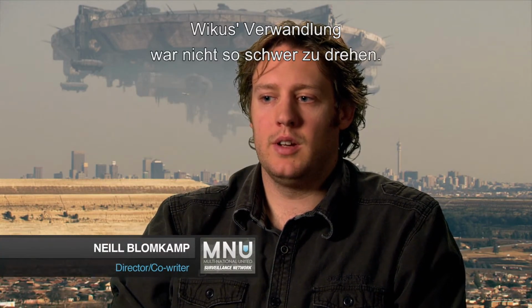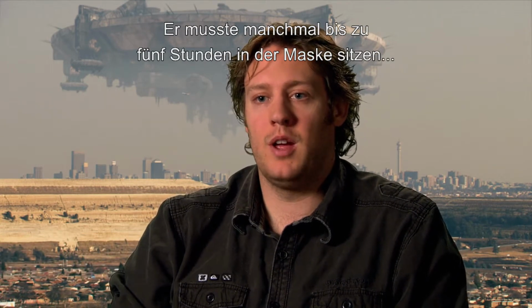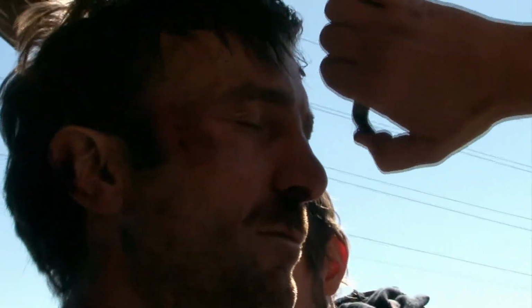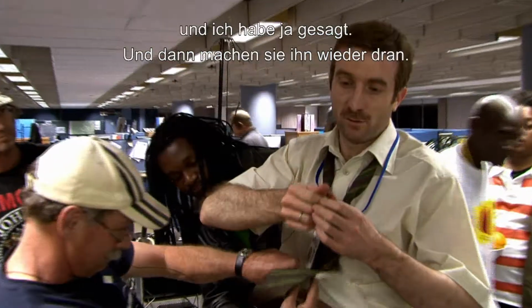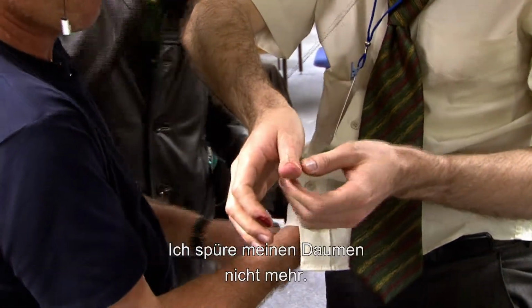Wikus's transformation was actually not that difficult to film. It required sometimes 5 hours of makeup for him, but it was all practical. There's no visual effects with anything to do with his transformation. They just asked me if they could remove the nail with anesthetic. I said yes, and then they will put it back. So there it is. I can't really feel any of the thumb at all.